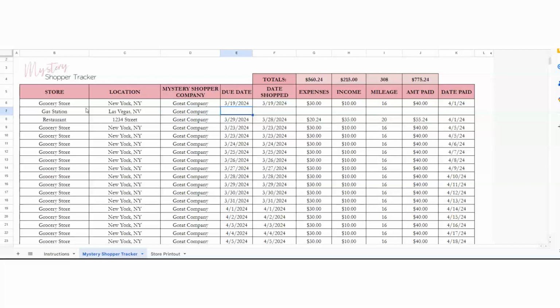Then the due date of your shop, the day you actually completed it, the expenses that you spent, and then the income that you're going to make, the mileage, and the amount you were actually paid. So you want to basically add this together, and that would be the amount paid. Sometimes this could be different depending on if there was a mistake or whatnot. So that's just knowing how much you actually got paid, and then the date paid. You would put that in there.